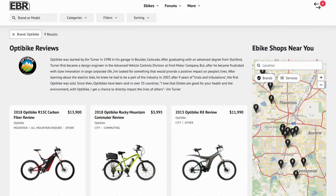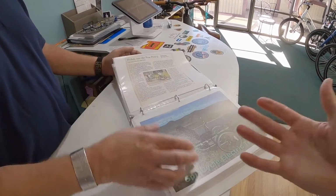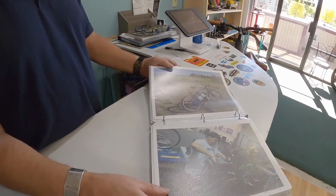Yeah, this is OptiBike. We shared a page in industry news. Jim Turner up in Boulder. Yeah, he's got a really great thing going. Yep. Well, so Memory Lane, people can come in and look at some of this stuff. Again, I think you're a great guy. I'm excited for your shop. I'm wishing you luck. Anything else that you want to say before we jump off?